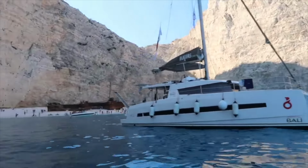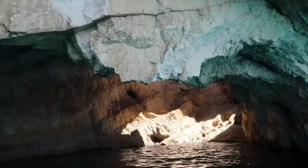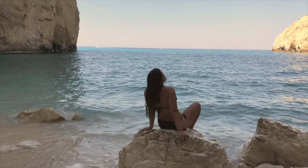We rented a boat, once again, one of those little boats, and we did the entire coastline of Zakynthos to this beach from, I believe, Agios Nikolaos. And this was one of our favorite days we've ever had in all of Greece. The coastline was just absolutely incredible. Lots of hidden bays, beautiful beaches, the bluest water, just incredible.